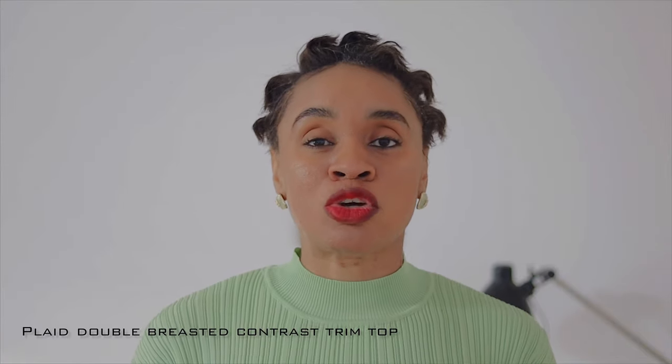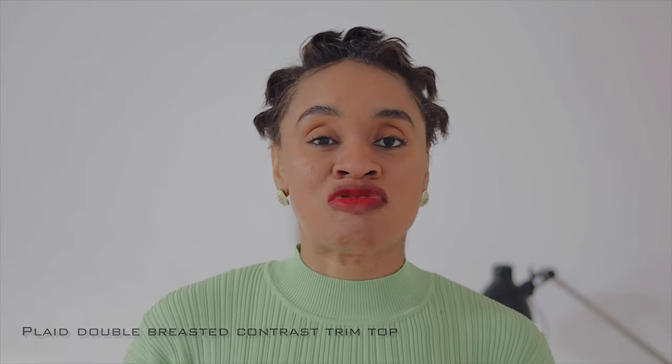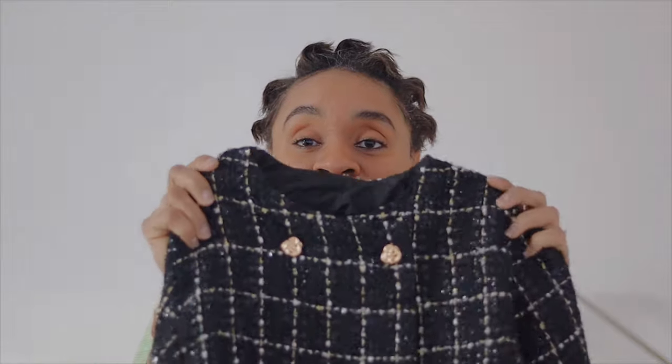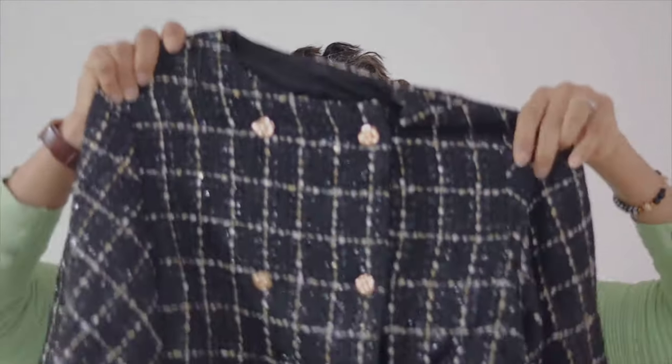I told you guys I picked just a few things, and I'll tell you the title of the item and how much it cost. The first item I picked was called a plaid double-breasted contrast trim top. It came in this bag, so let's unbox it. Actually, this is not how it came. Let me not even lie, guys. This thing came like this, obviously. Very beautiful, classy, chic, Chanel-esque looking piece.